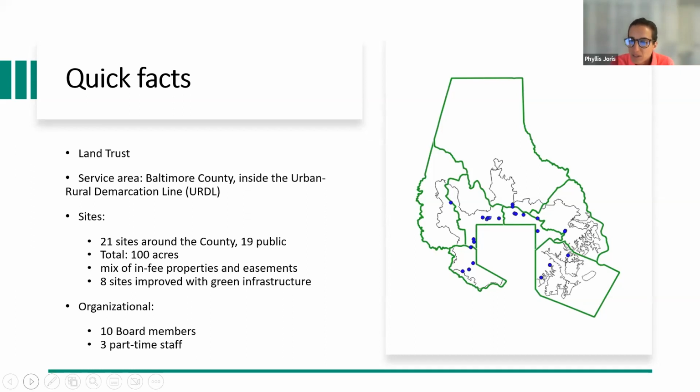So we have 21 sites right now. 19 of those are public, open to the public, for a total of 100 acres. They're a mix of properties that we own in fee and conservation easements that we have on other owners' property. 8 of our sites are improved with green infrastructure, and then we have several others that are in different stages of design and construction. Organizationally, we have 3 part-time staff and 10 board members. Next slide.